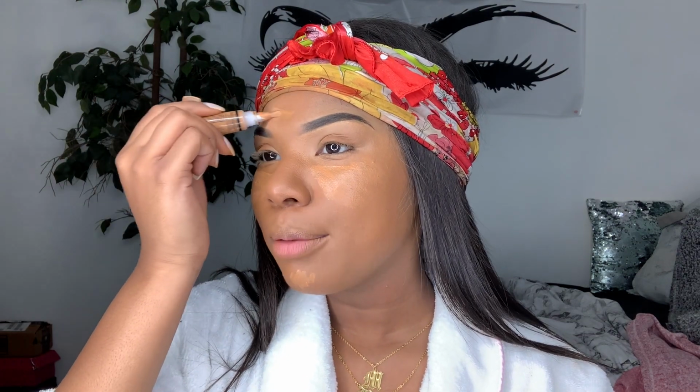Every time I'm trying to be great, I get a little small breakout, but it's cool. It's gonna go away if I'm not tripping. So y'all, now that it's all blended out, this looks so flawless. I'm gonna do the same thing I did in the beginning, but I'm not gonna use as much. I'm gonna take a little bit of this fall concealer and put it underneath my eyes. I did before, so I'm just gonna take a little bit of that and maybe put a little bit here and a little dab up there.